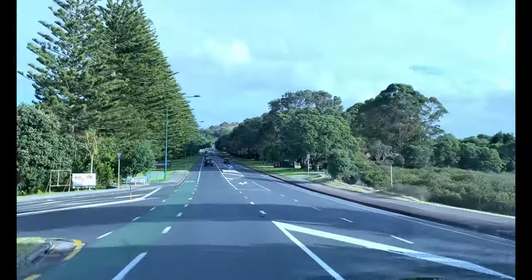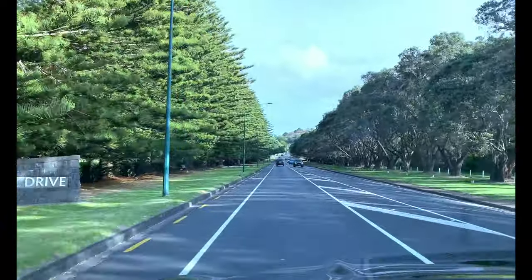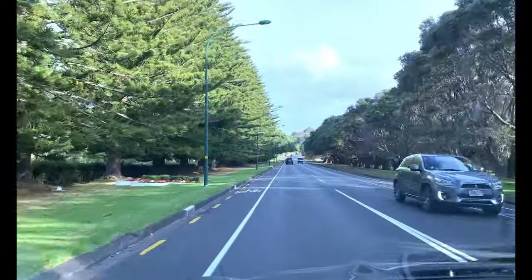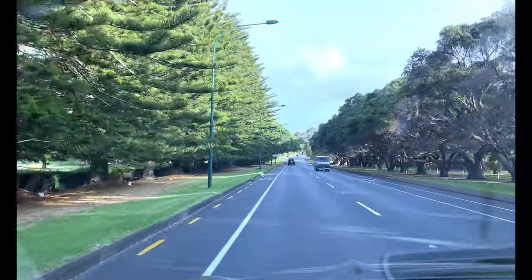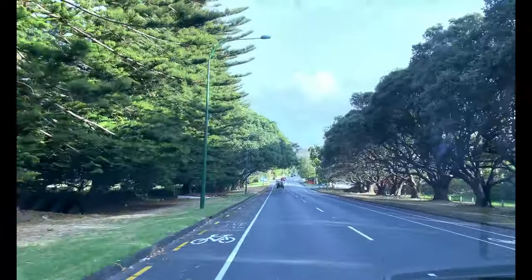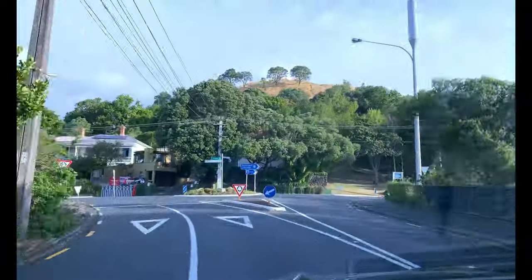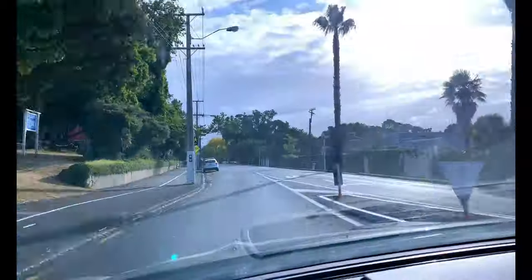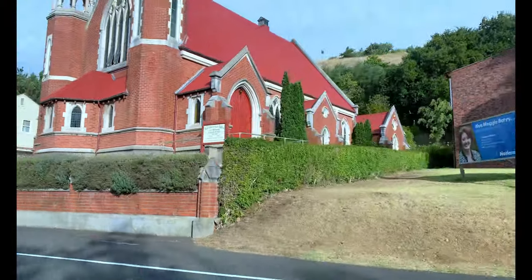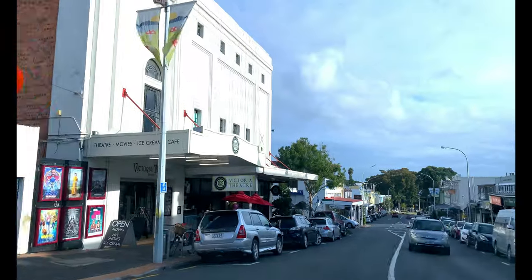Okay, so there are two ways to get to Devonport. One is from the city, but you have to take the ferry, and the other one is from North Shore, and that's what we are doing. You can also take the bus. We are almost there. There are lots of local shops around the area.